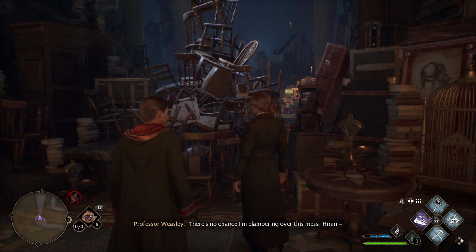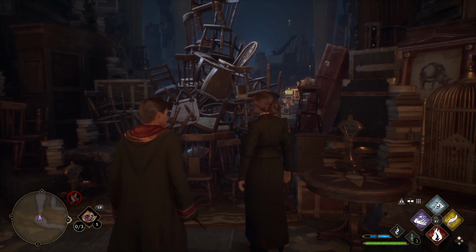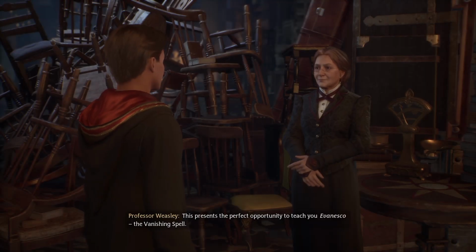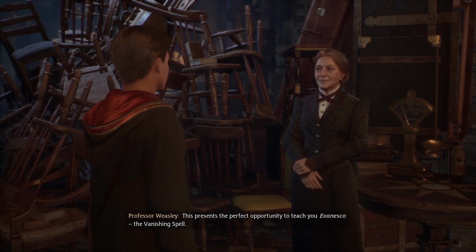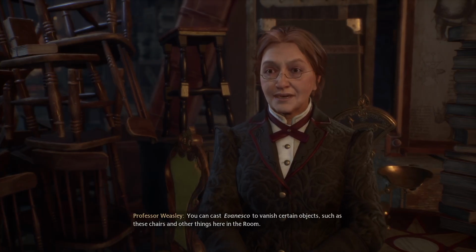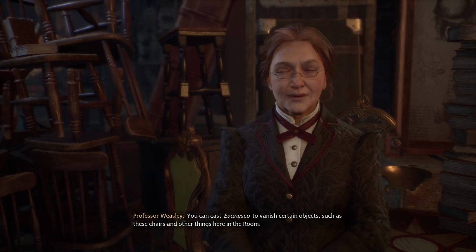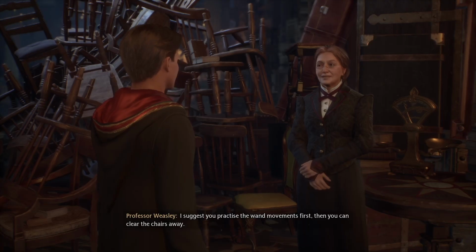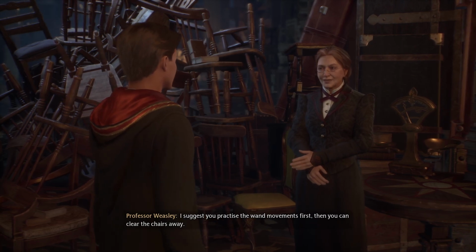There's no chance I'm clambering over this mess. Don't worry, Professor. This presents the perfect opportunity to teach you Evanesco, the vanishing spell. You can cast Evanesco to vanish certain objects, such as these chairs and other things here in the room. I suggest you practice the wand movements first, then you can clear the chairs away.